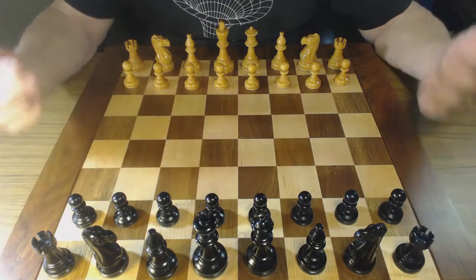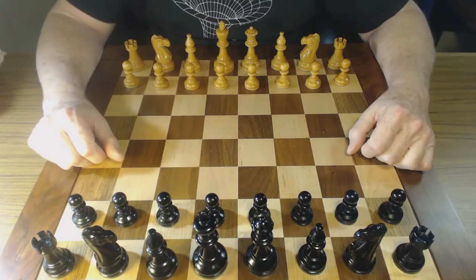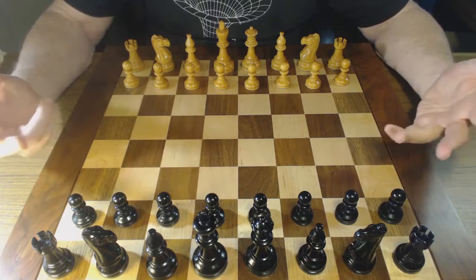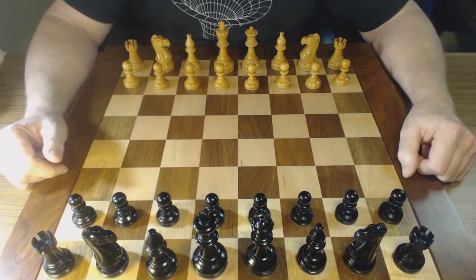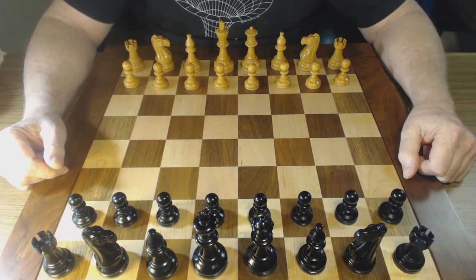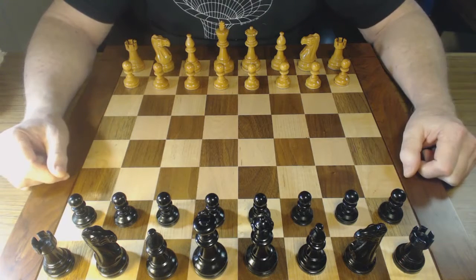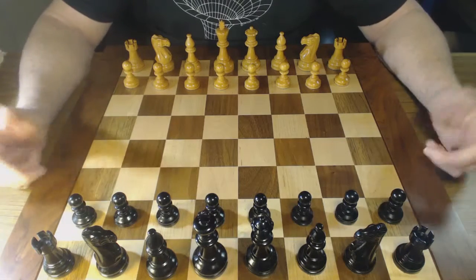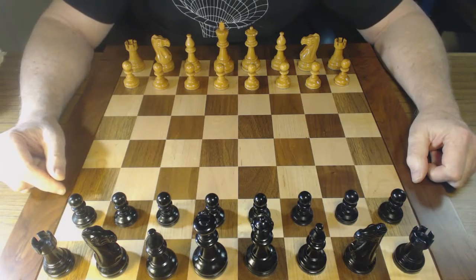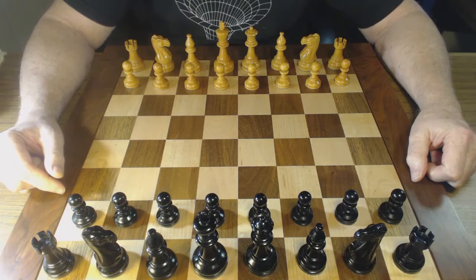I don't know what I'm going to do with it now that I bought the new pieces. Maybe I'll sell it on eBay or Craigslist to recoup some of the money that I just spent, or gift it to someone else in the family that wants a nice set, or maybe another board's in order. Yeah, more money. And how many chess sets does one need? I already have five.